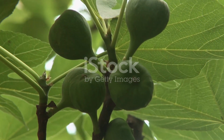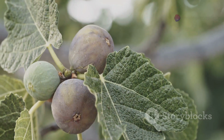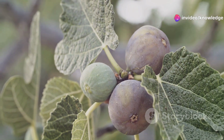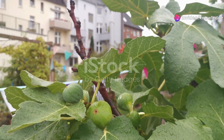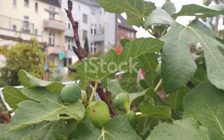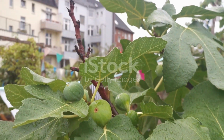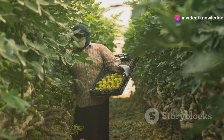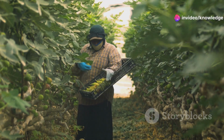Our exploration begins with the fig tree, Ficus carica, a species steeped in history and revered for its sweet, succulent fruit. Cultivated for millennia, the fig tree holds a place of honor in ancient cultures, symbolizing fertility, prosperity, and peace. But beyond its symbolic significance, the fig tree is a remarkably resilient and rewarding addition to the garden.